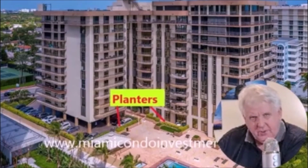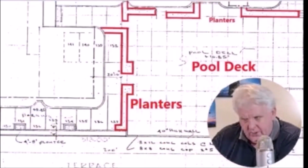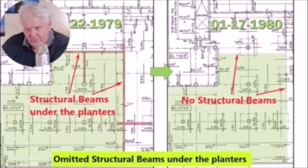And in my research on my YouTube video, I found that the planter boxes on the pool deck area were the culprit in the collapse of the east side of the building. As you see here on the pool deck, and then a cross section. And what I found out was that there were structural beams to be placed underneath those planter boxes to carry the weight, and then somewhere along the line, they revised the drawings to show no structural beams in that area.